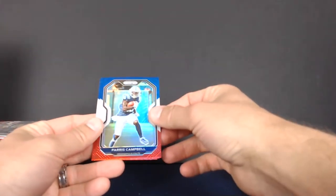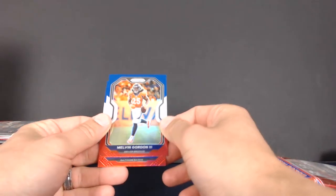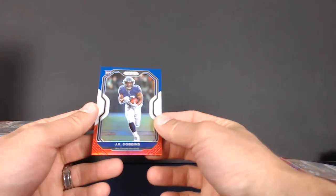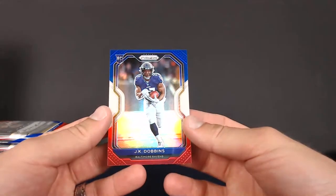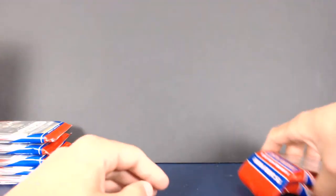Got a Parris Campbell, Melvin Gordon, and we have a Raven, J.K. Nice J.K. Dobbins, red, white, and blue for the Ravens. Clean, man. That's nice. Very good centering, too.